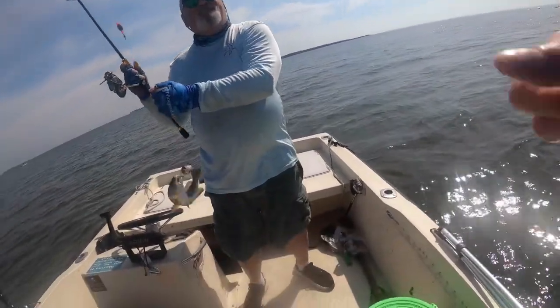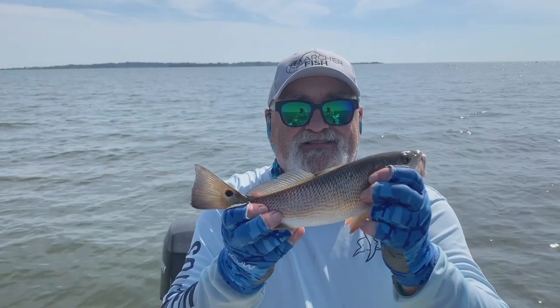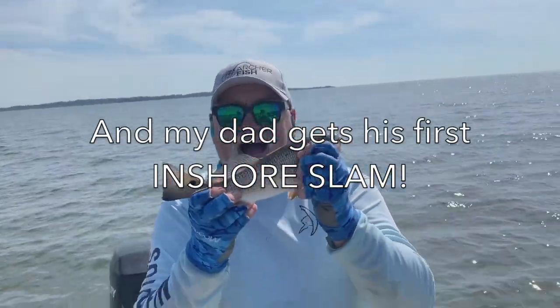Grand slam. All right, now I know it's a little fish, but that technically is an inshore slam in Cedar Key. All right.